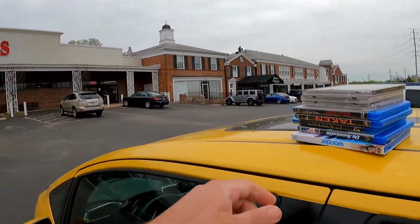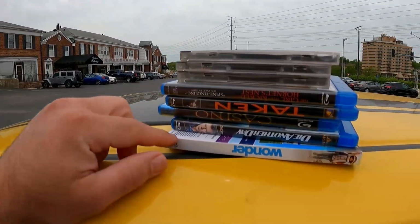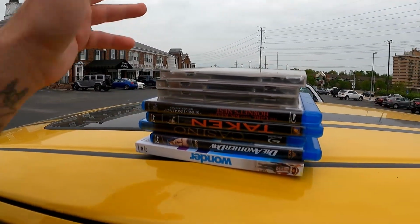Alrighty guys, we are out here in front of Half Price Books, one of two locations in our city of St. Louis, but we actually found some Blu-rays that we had hidden from our garage sale that never sold. So we are going to take those in, and this is honestly going to be our test run.